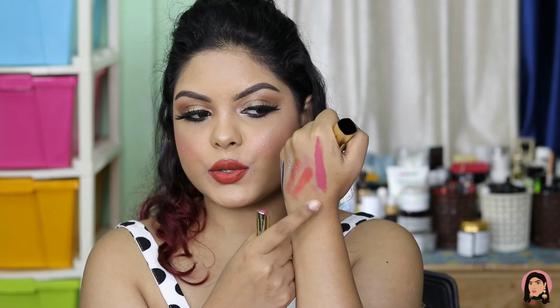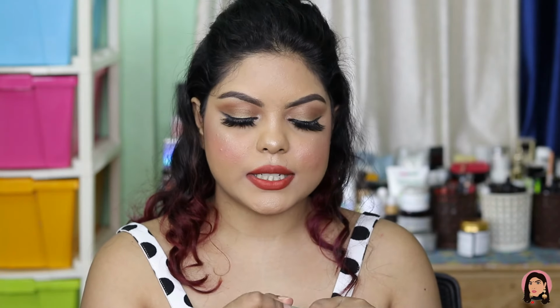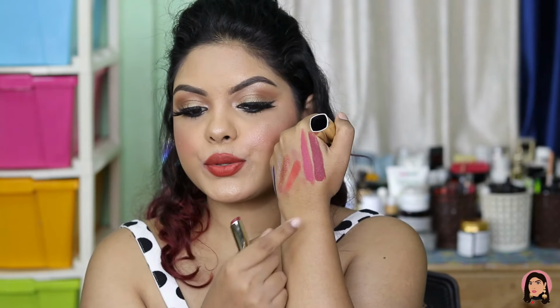Okay, let's swatch the shade 07, which looks very pretty. So here is the shade 07. Let's swatch the shade number 25, which is Vibrant Plum. Oh, so smooth and so very pigmented, you guys. Let me know if you guys want a swatch of all the shades in the comment section below.